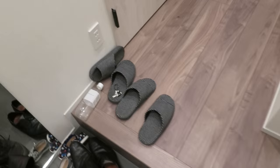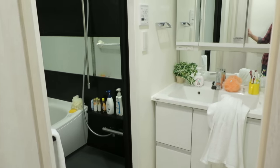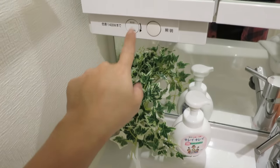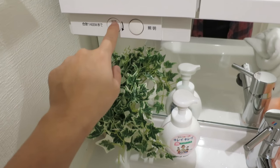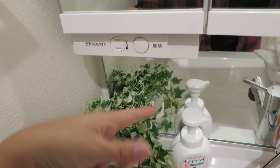Walk in and then they have slippers over here. You're not supposed to wear your shoes at all in the house. I don't think you're allowed to be barefoot either. Oh, I think you can. Anyway, so here's the bathroom. The bathtub and the toilets are always separated. One thing I thought was really interesting, plugging in the bathroom is really smart because when you plug in your, like I used my curling iron today, you have to twist it. So that way, like water doesn't get in there. Here's the bathtub. And here is the washer.